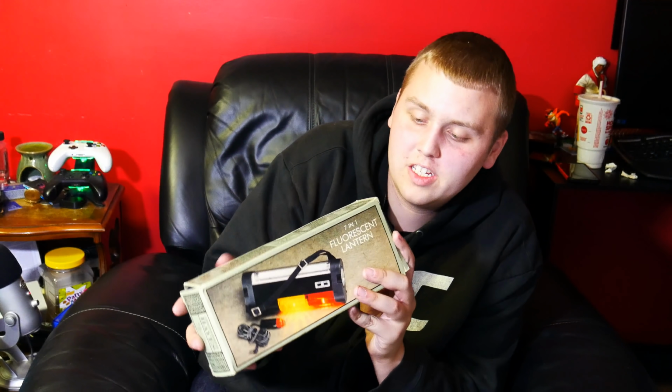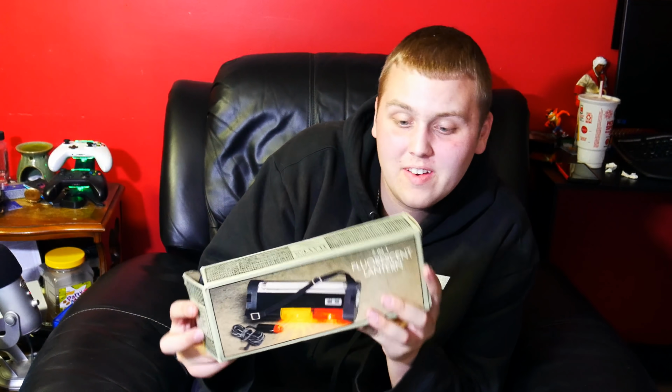We also have this 7-in-1 fluorescent lantern. It has a $25 price tag on it, but I bet it's not really worth that now anyway. But $5 or $10, maybe. Probably $5, to be honest with you. But maybe $10. We'll look and see if it's worth selling on eBay first. We just had a lot to dig through these last couple days, so I haven't had much of a chance to do price checking yet, but we'll definitely look into that.